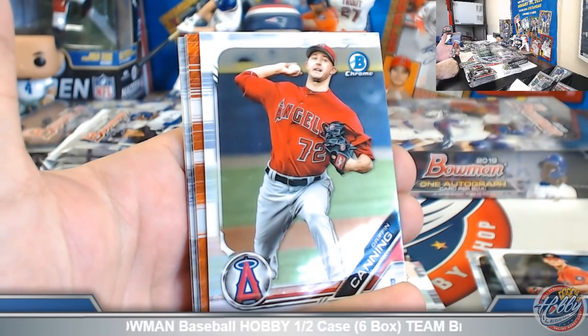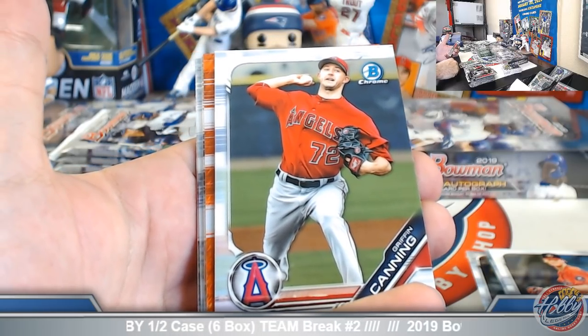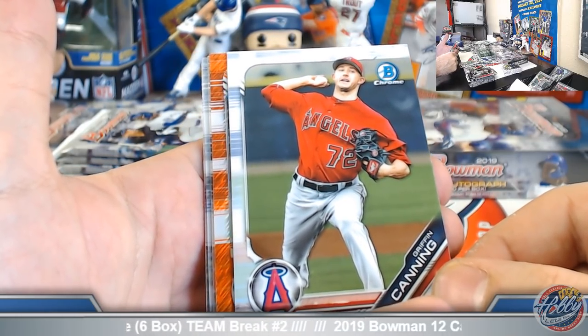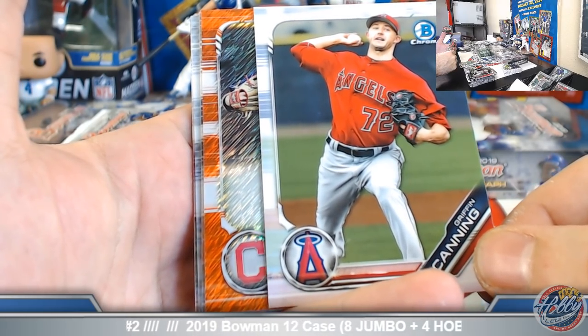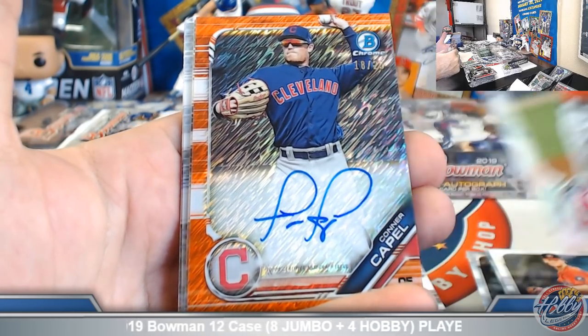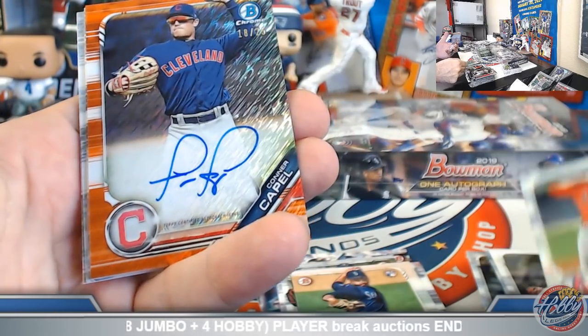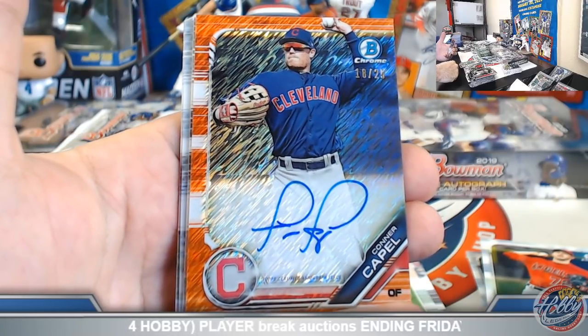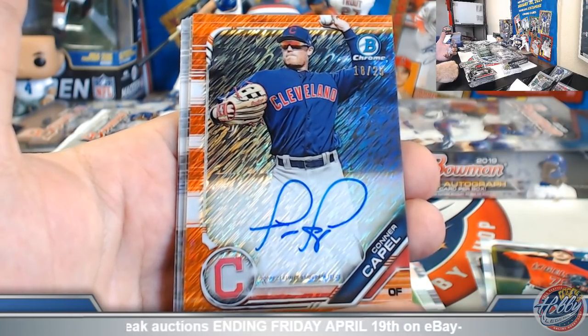Ooh, I think this might be our auto. If it is, good luck. Cleveland Rocks, Patty. There you go, doubling up on the Connor Capels. Congrats. Orange Shimmer, 18 of 25. Cool deal.